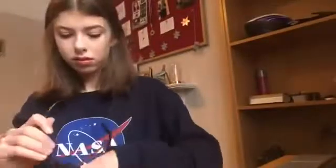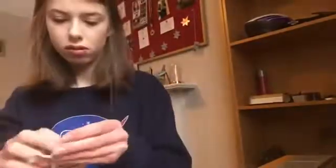Rather tragically, I'm currently running low on contact lenses, so I've been wearing glasses quite a lot for the past few weeks. Had to give them a bit of a clean because they've got so dirty, but yeah, it's all good.